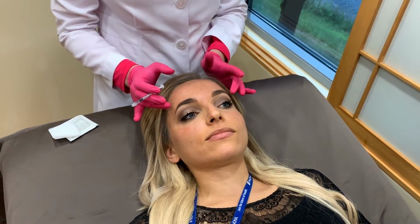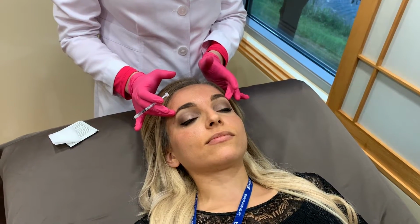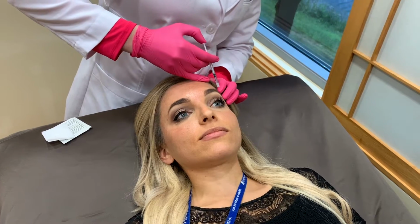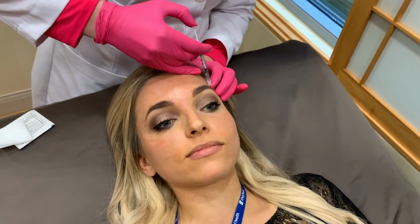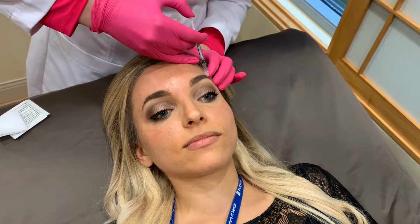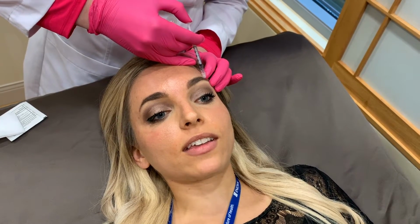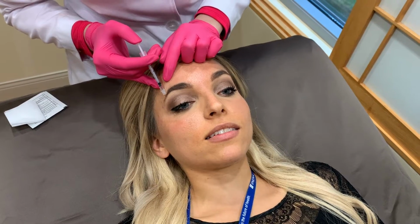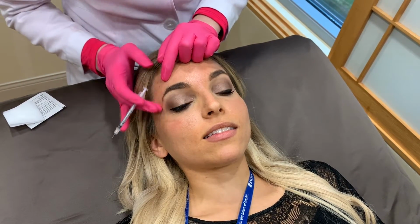All right, Sabrina, so what we're going to do first is the brow lift portion. And again, that's just going to open you up slightly. So here comes a little pinch. Good. How we doing? Good. I can't even feel it. It's like... Another pinch. Okay, so that's the brow lift. Barely anything. Okay, and next is crow's feet.